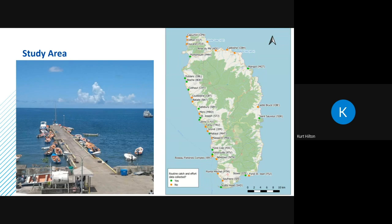Now, when we talk about data collection, we have data collection being conducted at the time of landing, where it is possible to accurately identify where, we count the species landed, including the catch gear specification. And at the Fisheries Division, we have routine records being collected at 14 of our 31 landing sites around the island, which you can see in this map.